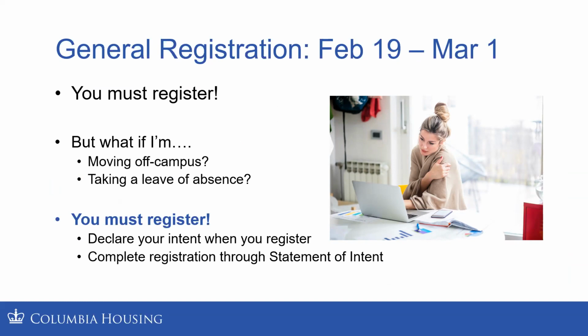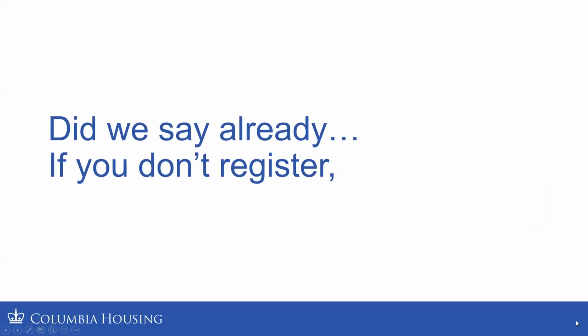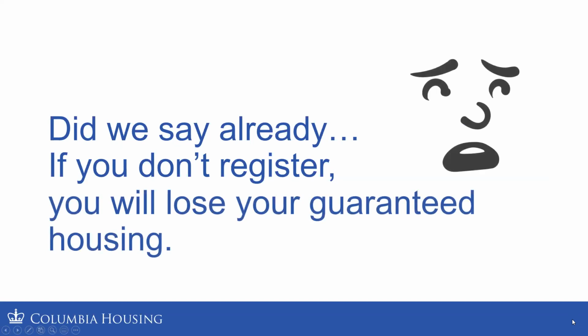Some students may already know that they will be living off campus or taking some type of leave of absence. And that's okay. Although you won't be living on campus with us, your registration is still required as well. And you can indicate your housing intentions in your registration. So registration is only considered completed once you sign the statement of intent. And if we didn't say it enough, if you don't register, you may lose your guaranteed housing.